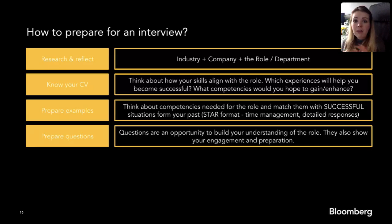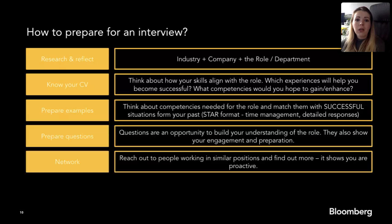So the easiest question that you can ask, and that works in any kind of scenario, is to ask about your interviewer's role or to ask about the team. But if there's anything else you want to know, feel free to address all of those questions at the end of your conversation. And then networking.